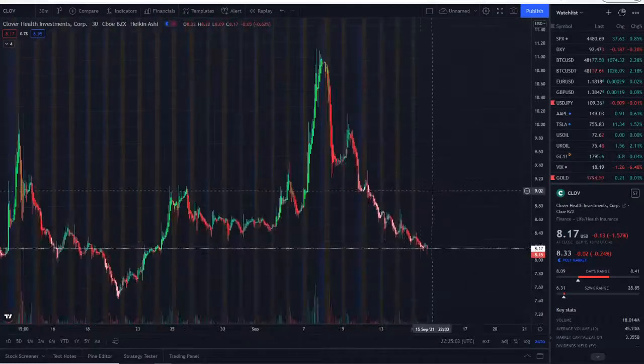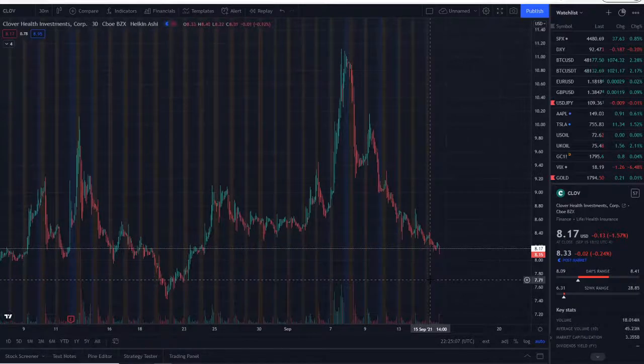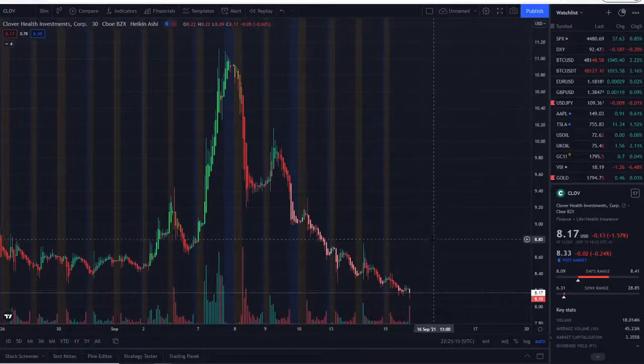But one of the main things holding this down right now is the fact that it's getting price targets all the way down towards $7, okay? And they're fresh price targets. They're not old. They're actually being stated in the last several days and weeks. So that's something to be aware of.